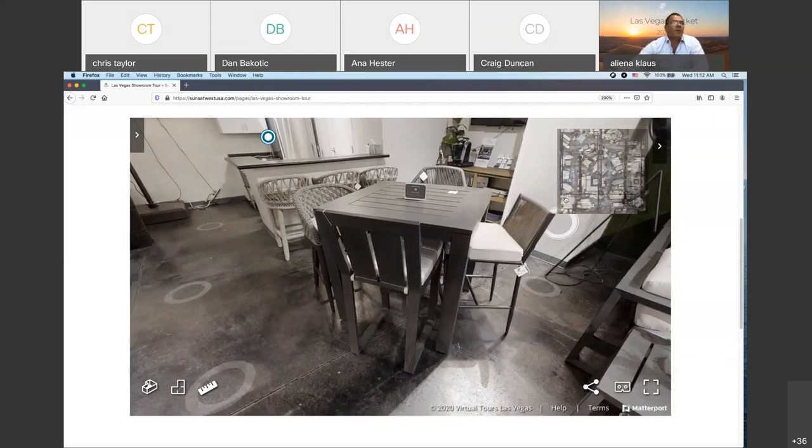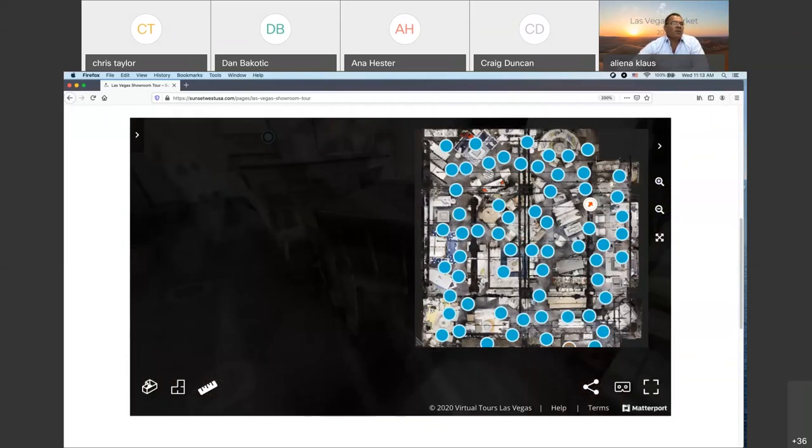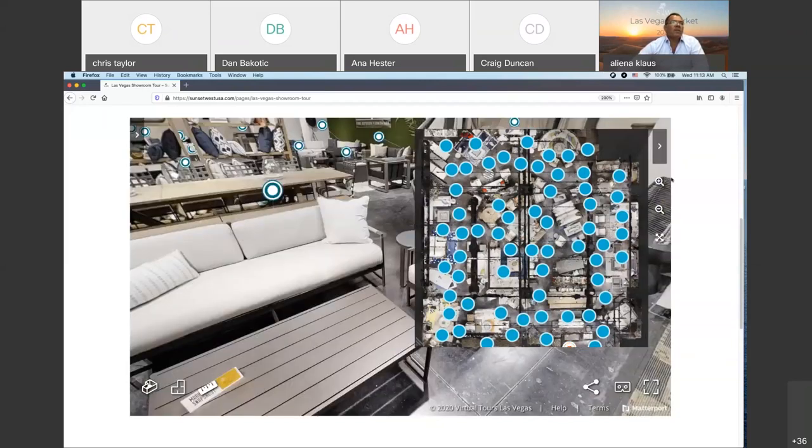All right, we're gonna head over to the stone, which is a new color story for us. Here we go, I gotta move you guys. Move this. There we are.